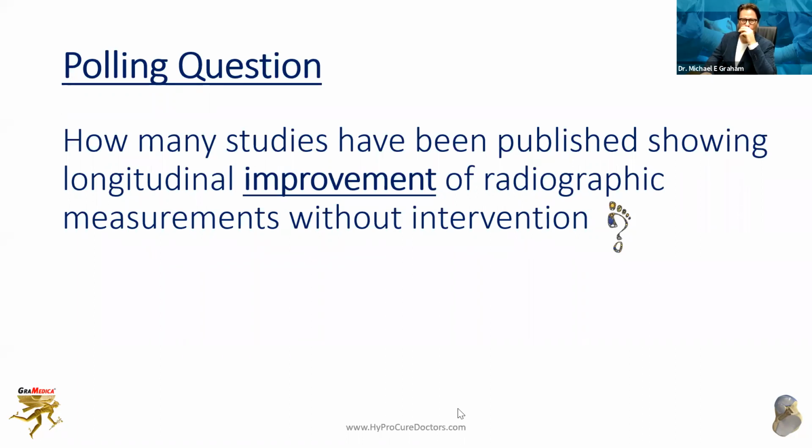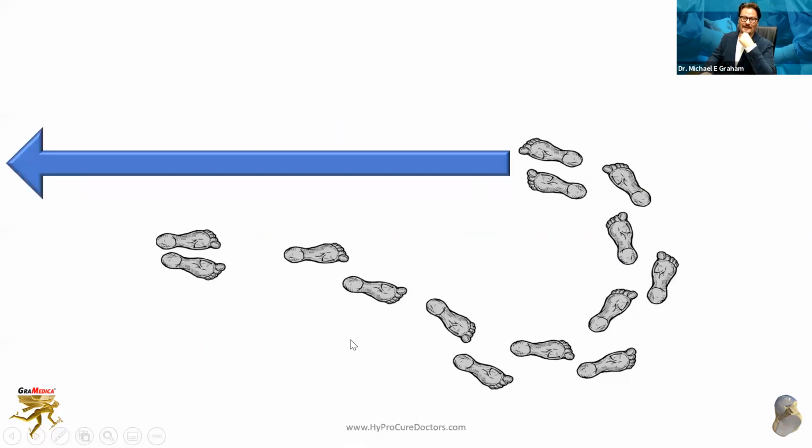Okay, well, so we have 17% of the people saying that there are at least 5 studies that show that. Any of you that answered 5 studies, please submit those studies to me so that I can take a look at them. I'm in agreement with the 83% that there are 0, because I'm not aware of any studies that show that. What I know is that they get worse, not better.